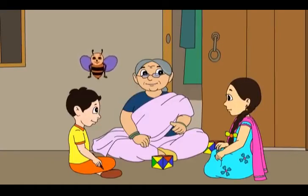Looking at these cubes, I just remembered a story. Do you want to listen to that story? Yes, Grandma. We always love to listen to stories. Please tell the story. Okay.